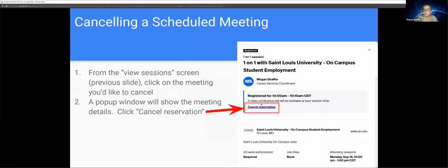If you need to cancel a reservation or a session with an employer, you'll want to click on it, and then you'll get another pop-up window. You're probably noticing a theme with the pop-up windows. You'll get the information about that one-on-one session and the option to cancel your reservation. We do ask that you only cancel your registration if you have a conflict arise, but if you're scheduling, please make sure that you're committed to attending that one-on-one or group session.